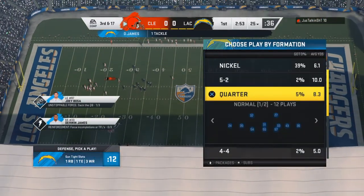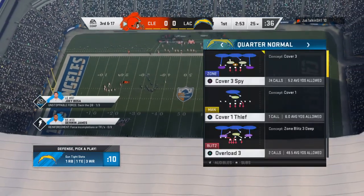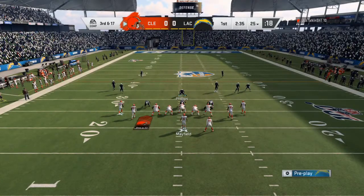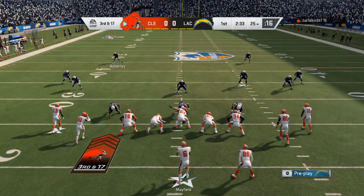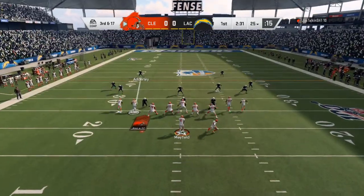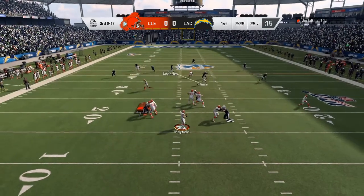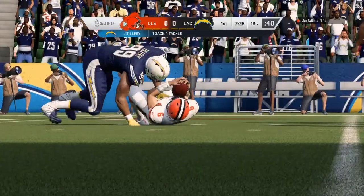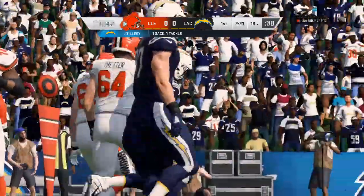One thing you're hoping for when you run drag routes, you're able to hit a receiver in stride, and he can pick up a lot of yardage after the catch. But in this situation, the defense was effective, able to stop him before he could get a good head of steam going. Nowhere to escape, and he goes down.